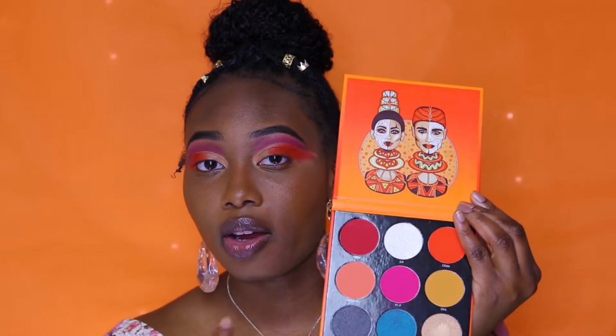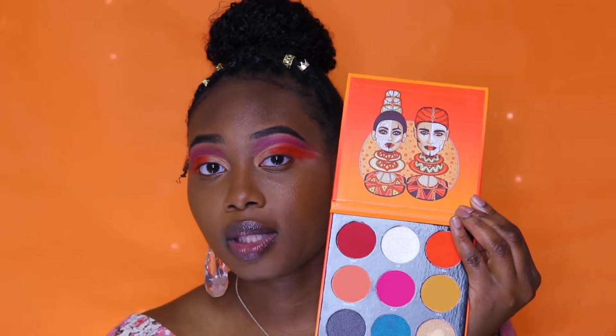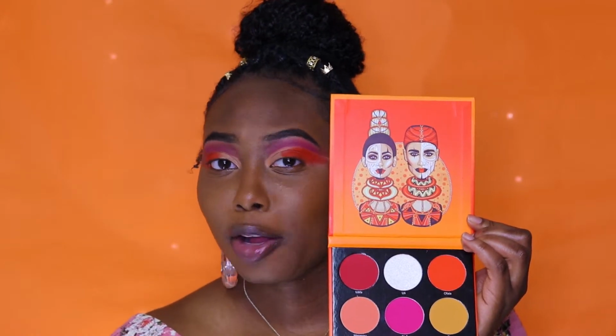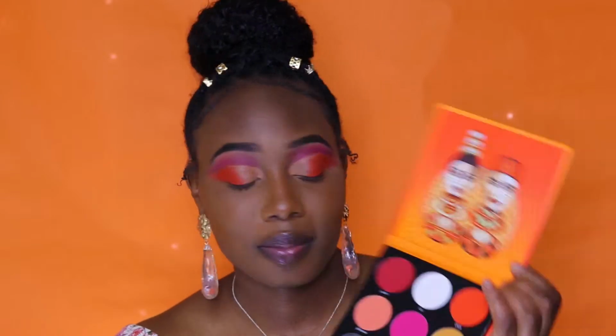Most of the colors in this palette are Igbo, Yoruba names. I don't know if there's any Hausa in here, but I do recognize a couple. So I'm pronouncing them the way they're said for the most part. I don't know if I'm 100% correct, but I'm trying my best to pronounce them. But yeah, just thought I'd throw that out there.